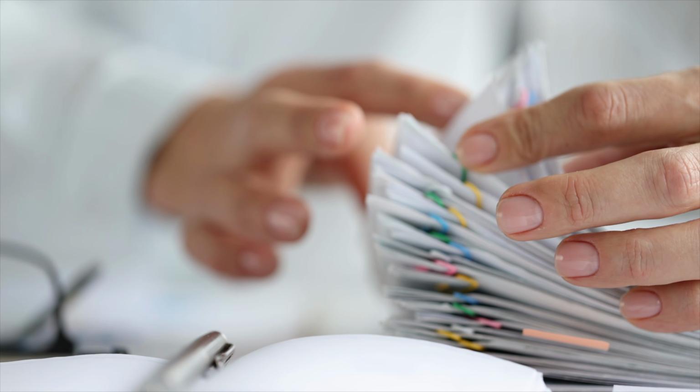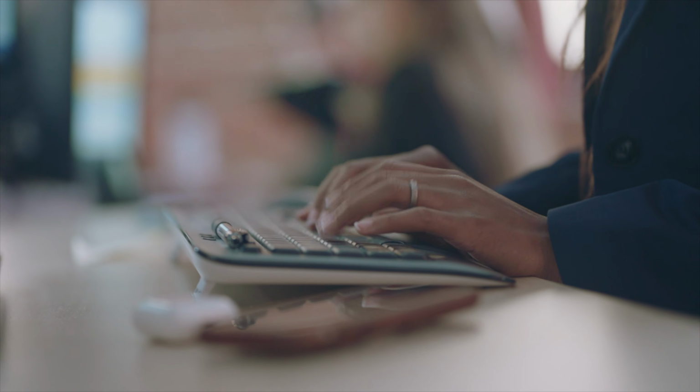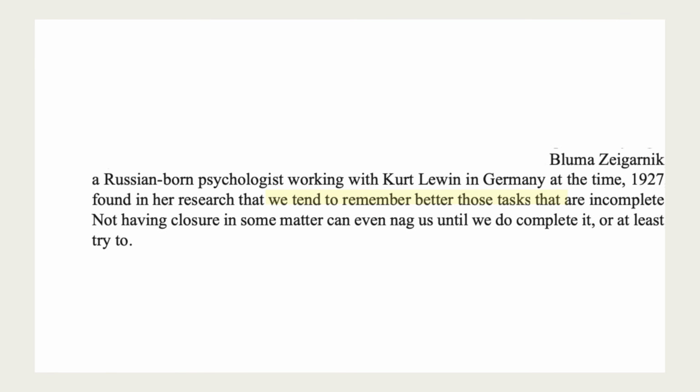To-do lists are more than just reminders. They harness several psychological principles to boost productivity. One key concept is the Zeigarnik Effect, which tells us that our brains tend to remember unfinished tasks.